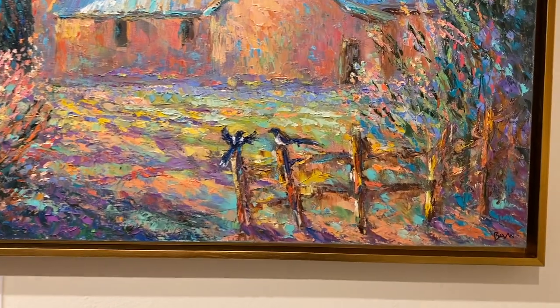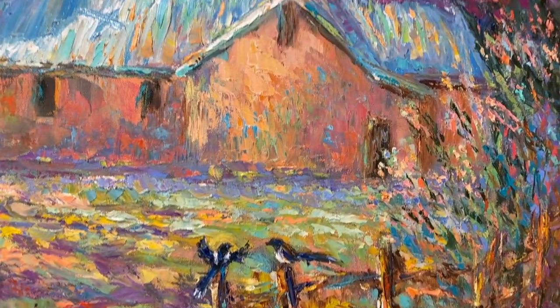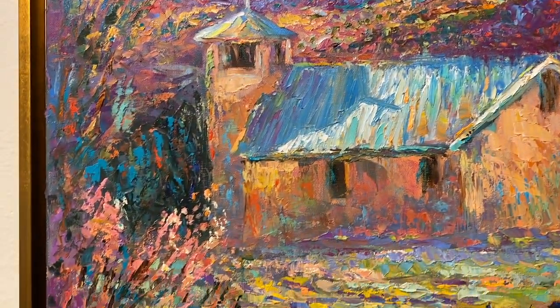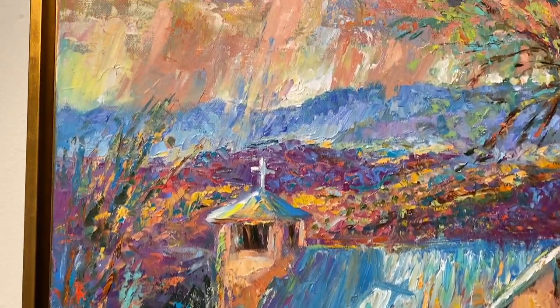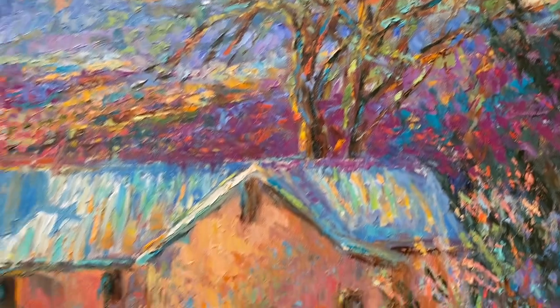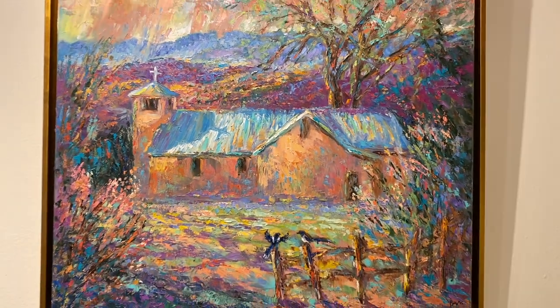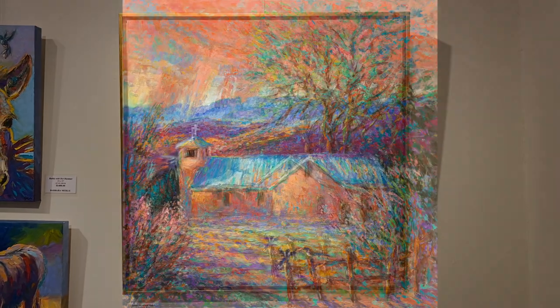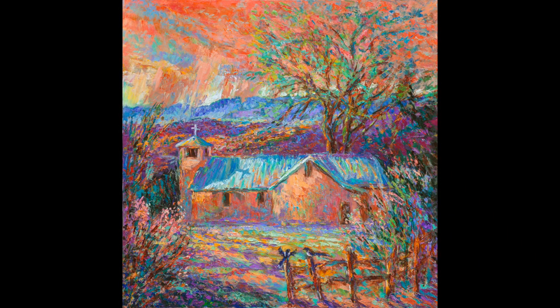Spring Showers at Sunset is one of my latest church pieces for San Isidro church in Tesuque. I live behind this church. I have been painting it for over 20 years. And it's a constant inspiration and landmark for me in my painting.